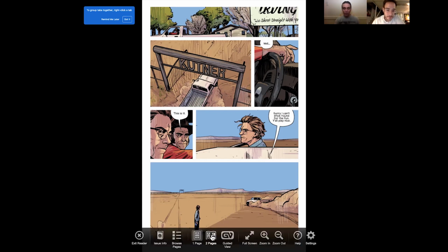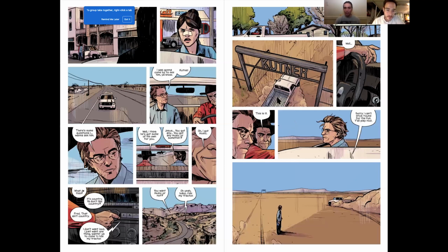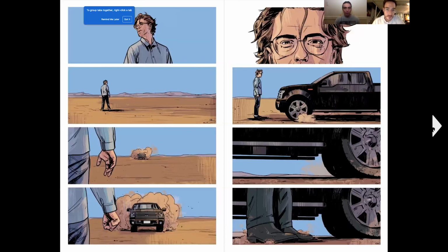Let me go to 2-page view, because this would be the one on the page. Is this the correct layout? This is the even number. This is the odd number. Okay, great. So then we flip over, and now what's going on here? Just to give some context to the viewers, what we got going on here.